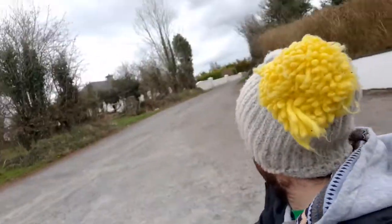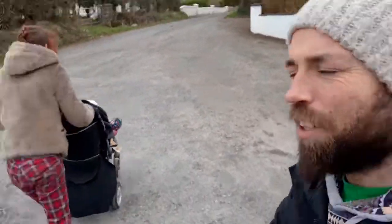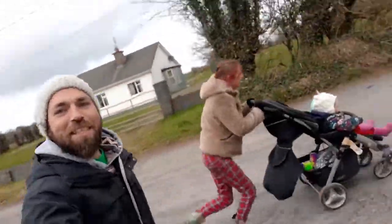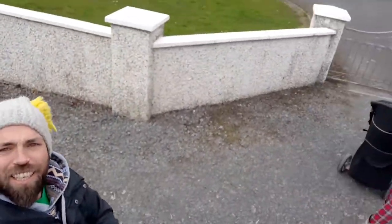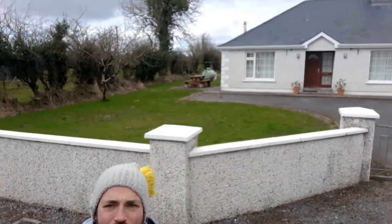Rabbit! Where? Up there! Rabbit! Up there, did you get it? I don't know. Where the... That's hot. Okay, we're chasing a rabbit instead. Rabbit! Oh my god, I can't... Where? I can't use this selfie stick.